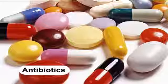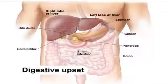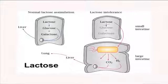Acidophilus milk can help restore normal intestinal bacteria following a course of antibiotics, which can kill off beneficial as well as harmful microorganisms. In addition, drinking acidophilus milk can help prevent digestive upset if you are lactose intolerant. The process of manufacturing this type of milk reduces its lactose or milk sugar content, resulting in a product less likely to cause the stomach cramps and diarrhea associated with regular milk.